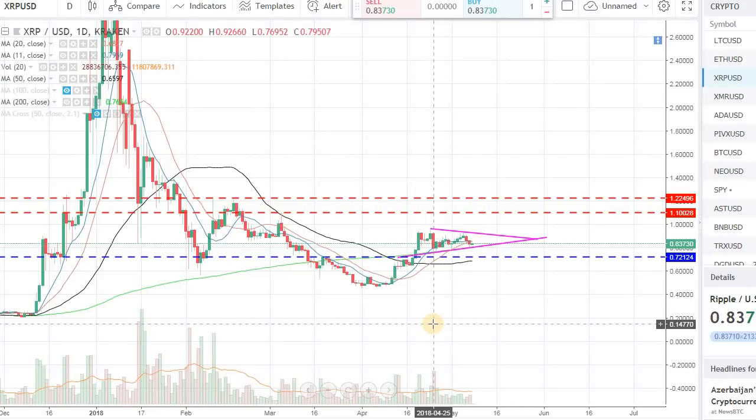So in this video, let's talk about Ripple. Alright, XRP. It's been a while since we covered Ripple, so I want to bring you a quick technical analysis on Ripple, mainly on the technicals, how it's looking right now, what are some of the resistance levels going up, and some of the support levels on the retracement.